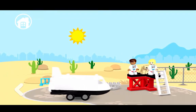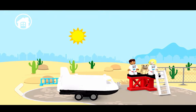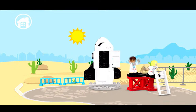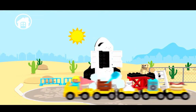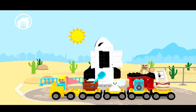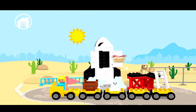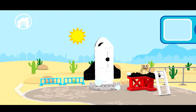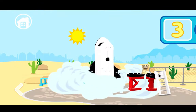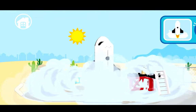Hello guys, today we will see how astronauts go to the moon. Oh, what a beautiful white spaceship. Astronauts board the spaceship. Now we need to put in what they will need. For example, a radio, brush, hot dog, super. Five, four, three, two, one. And go!